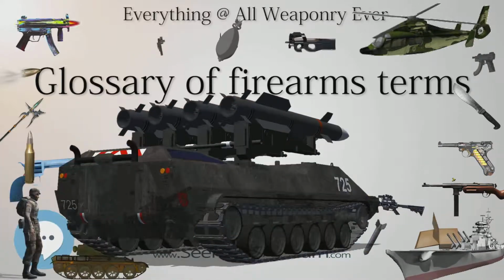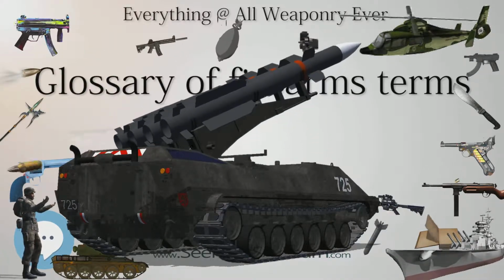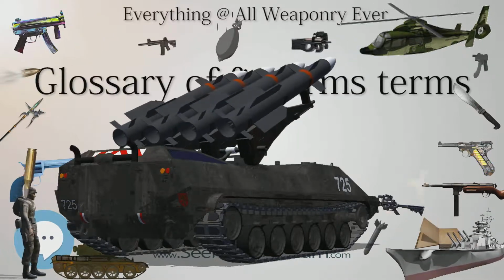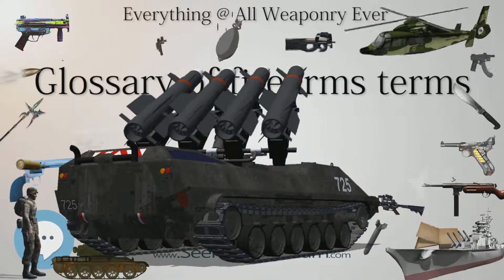Dummy, a round of ammunition that is completely inert, i.e., contains no primer, propellant, or explosive charge. It is used to check weapon function, and for crew training. Unlike a blank, it contains no charge at all.